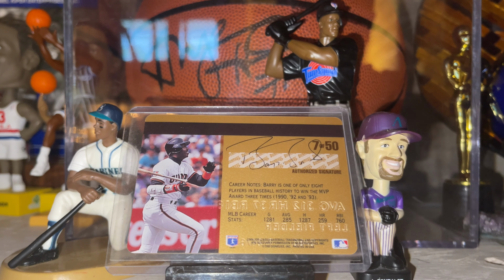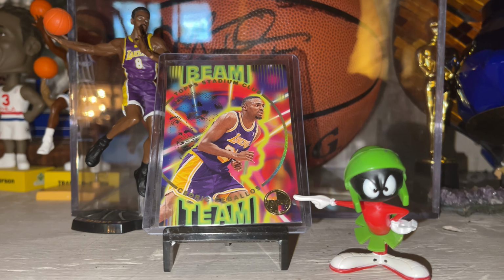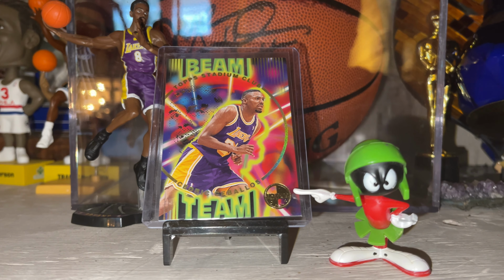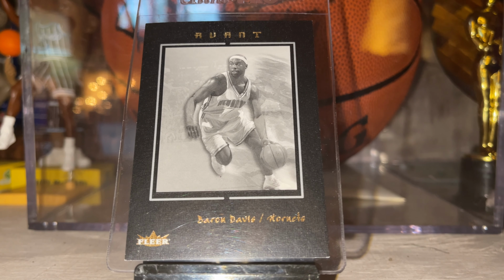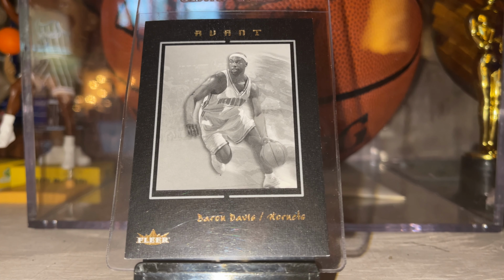Then found the 95-96 Beam Team Members Only of Cedric Ceballos. Really cool. Love those die cuts. Just absolutely gorgeous. And the Members Only are a little bit harder to come by as well. Then I also got the Black Advent of Baron Davis. These are numbered to 199. Pretty neat looking cards there with the black and white. There's a lot of different variations.